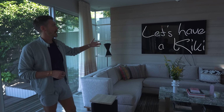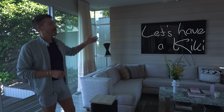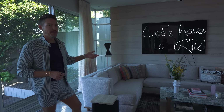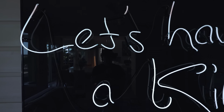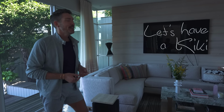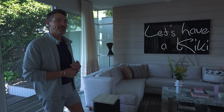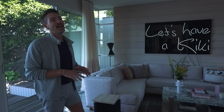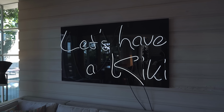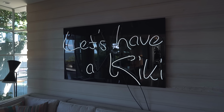But that is my Let's Have a Kiki sign, which I bought originally for the co-op that I had here before, the studio. And that was back in 2013 when Let's Have a Kiki was the song of the summer. But it's still appropriate today. So whenever the sun goes down, it starts getting dark in here, click, Kiki sign comes on, and it's time to have a drink and have some fun.